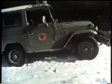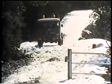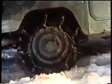A four-wheel drive vehicle can lose traction on steep, snowy slopes. Chains are required, and they need to be fitted to all four wheels. The necessary bite and traction needed to get through these conditions is supplied by the chains and four-wheel drive.